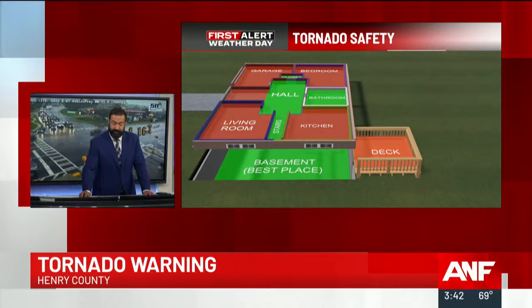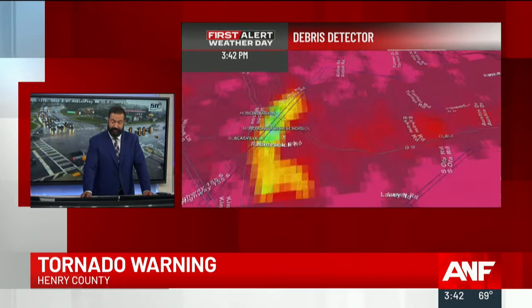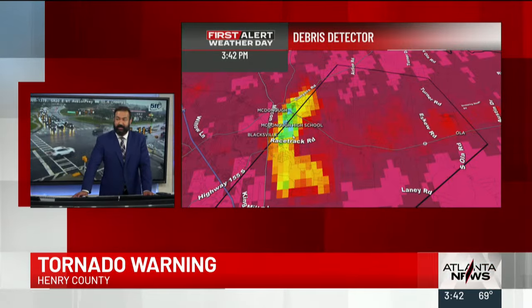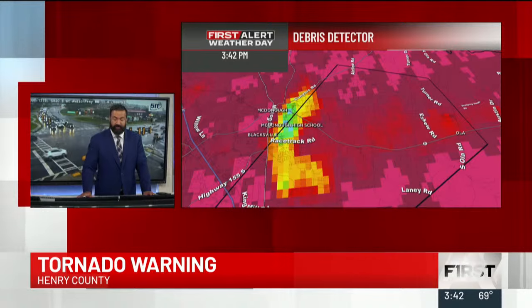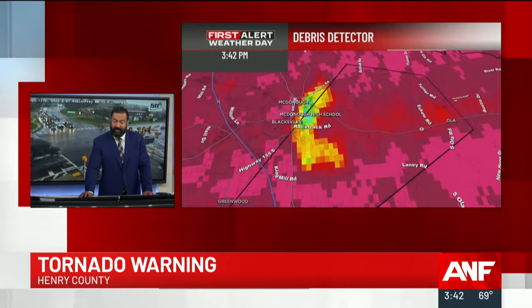Now, as we take a look at this debris detector, it is starting to spread out a little bit, but it is still showing some very vivid colors and some very vivid imagery, unfortunately, right on top of McDonough. This is not a good situation. This is a heavily populated area. You can see the center of that is right on top of McDonough High School.